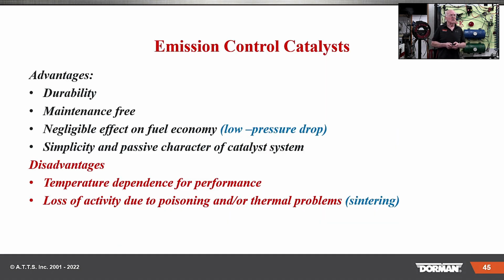Advantages: durability, maintenance free. There's a low pressure drop on those, meaning filtered air goes through the filter. I'll just give you an example on the air intake side: believe it or not, you're going to have an air pressure drop. And an engine has to breathe freely, and it also has to exhaust freely. So the less pressure drop you have in the system, the better that engine is going to breathe and run.